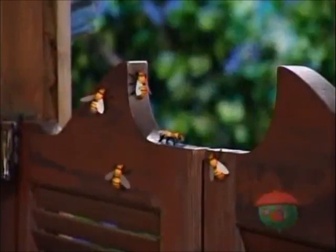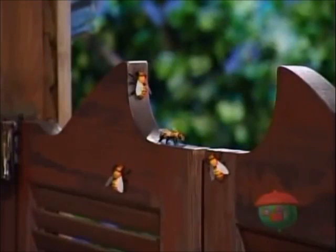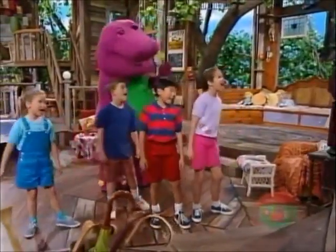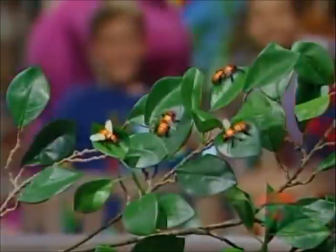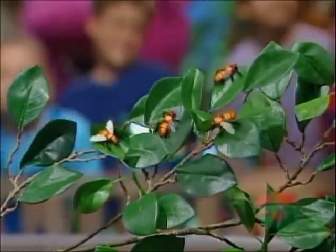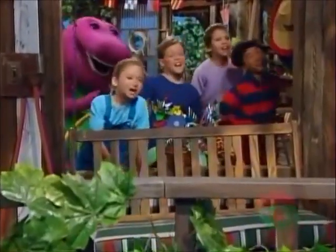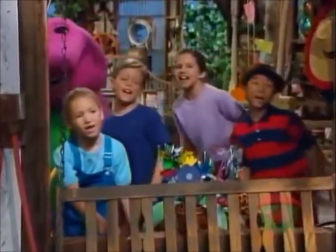5 little honeybees resting at the door. 1 flew away and then there were 4. Honeybee, happy all day. Honeybee, buzz, buzz away. 4 little honeybees sitting in a tree. 1 flew away and then there were 3. Honeybee, happy all day. Honeybee, buzz, buzz away.